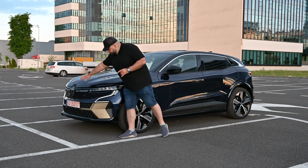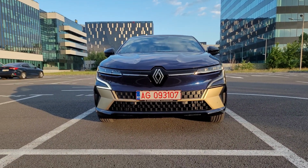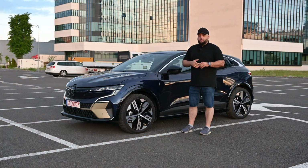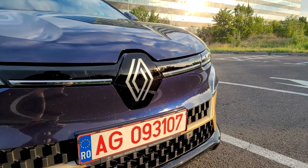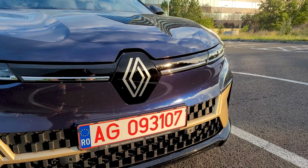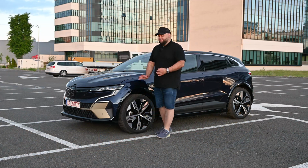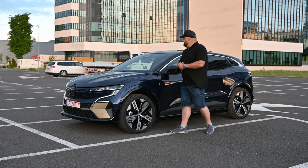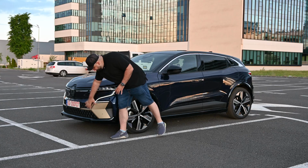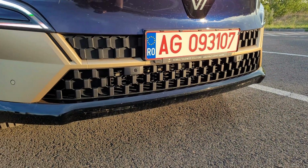Up front, you'll notice that the front fascia has been completely redesigned. It has almost nothing to do with the old Megane. You'll notice the new Renault badge, which is the new brand identity. You'll notice the new headlamps, the new character lines for the daytime running lights, and it looks really good. This car is also fitted with the iconic package, so that means it has a golden insert over here in the front part of the car that actually looks pretty good.